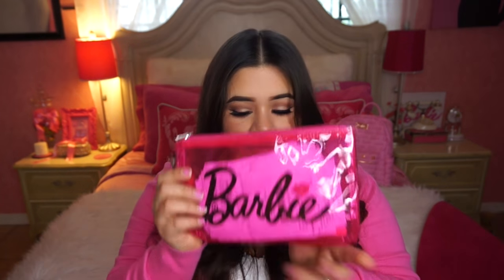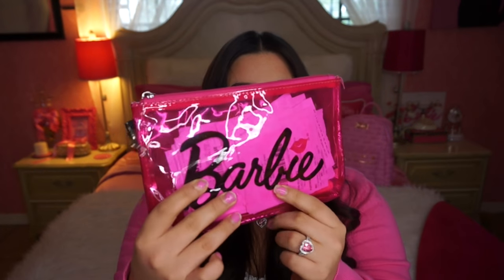And then I have this bag right here. This bag actually came in a beach bag from Hot Topic. I don't know if you guys remember. So yeah, I have this one. And this is where I put all my receipts. I don't know if you guys can see the receipts. And then in the back, I have some pens. I have a whole bunch of pens.